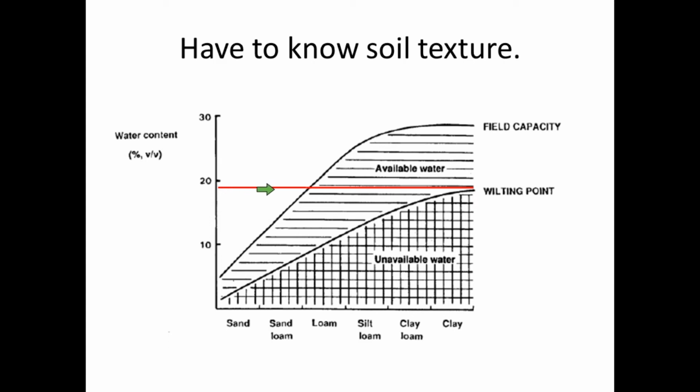It would just drain through the profile. Sandy loam, similar type thing. You see, once you start getting into a loam soil, you're full. You're at field capacity. You're at the maximum amount that profile can hold. But if you go across to a clay loam and a clay, you should have irrigated a long time ago with a reading of 19%.